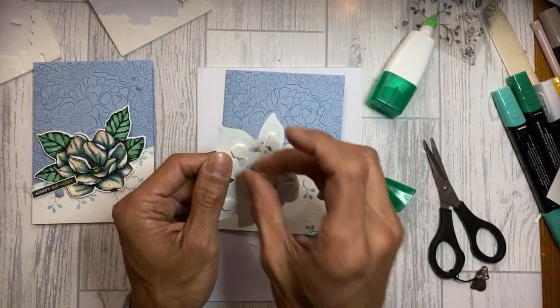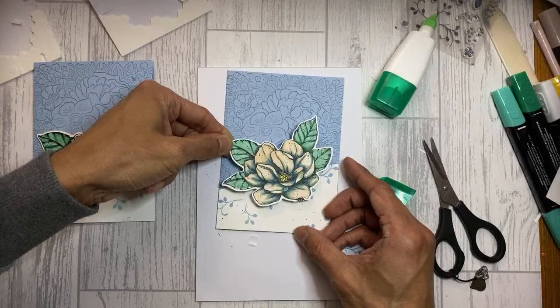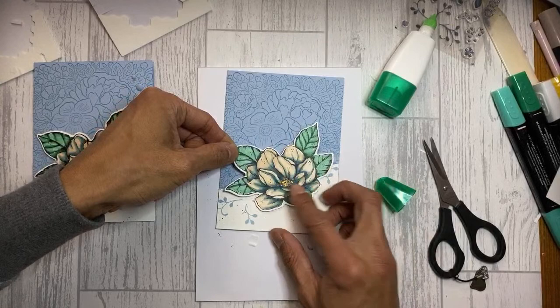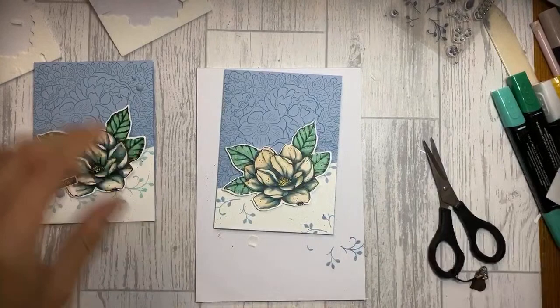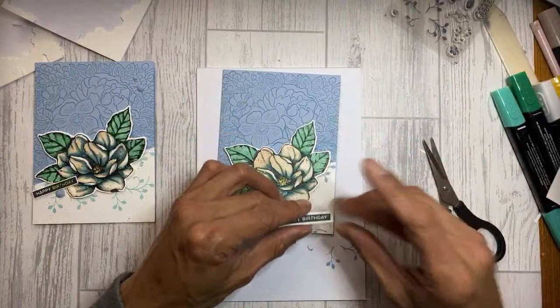If I do it... Do you want to finish it? You can finish it, hon. There you go. You finish it with the embellishment. No! Scared now. And your sentiment. Okay, on the right. I need to cut it down a little bit as well. Okay, I'll do that.